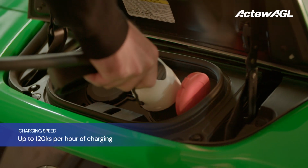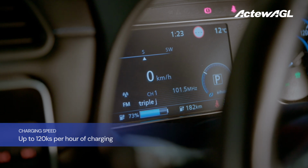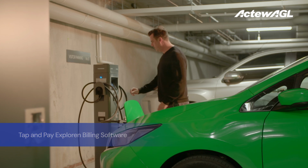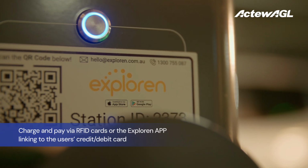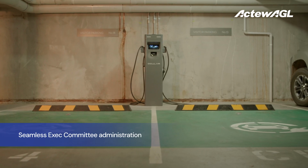The existing EV chargers that have been installed within the Sapphire building more recently are certainly an easy system for us to manage. The ease of use means that we can provide people with RFID cards to manage their EV charging costs. And for us administratively, it's really, really easy to ensure that the owners' corporation isn't out of pocket for the electricity that's used across the EV chargers.